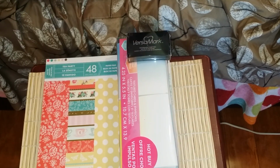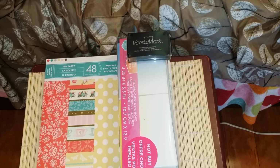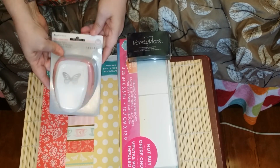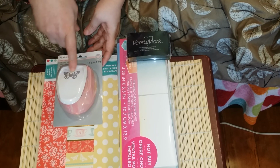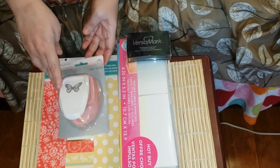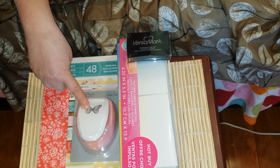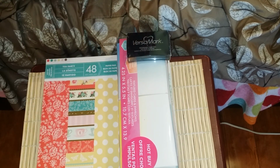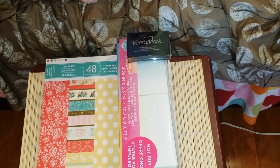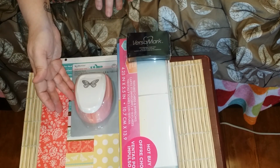Then they had a bin with everything there. I bought another thing that was 50% off. Let me see if I have anything else there. No. It was 50% off, this punch. I think it's so pretty with the butterfly. The only butterfly punch that I have is my Martha Stewart one, and it doesn't have these fancy little dingies. So these were 40% off, and the regular price was $14.99, the Recollection brand, and I think I paid like six something for it.